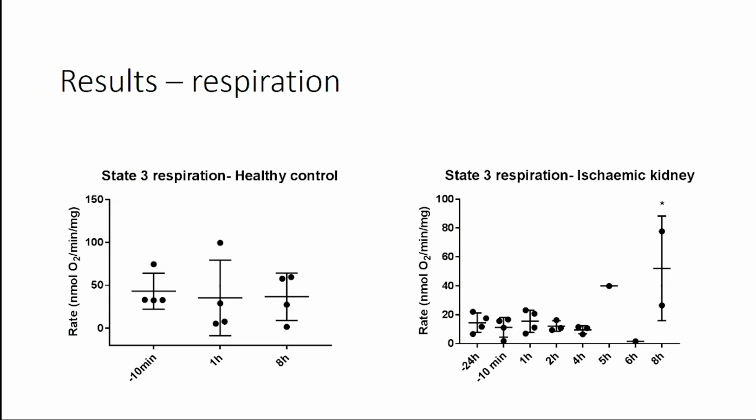The injured ones, although it's only small numbers, there is a suggestion in those mitochondria that manage to get to 8 hours that they start recovering. So the graphs, you'll have to believe me with your eye of faith, start going up. But we acknowledge this is small numbers, and we acknowledge it's a suggestion rather than any significance.